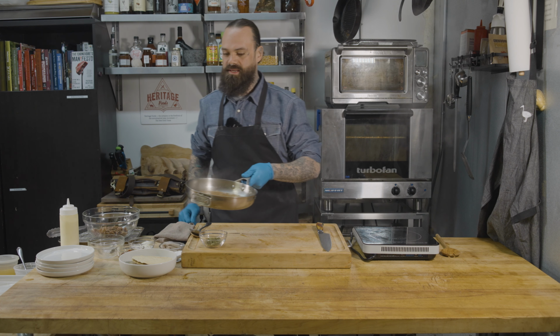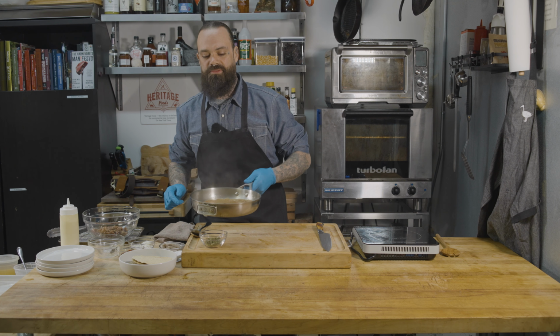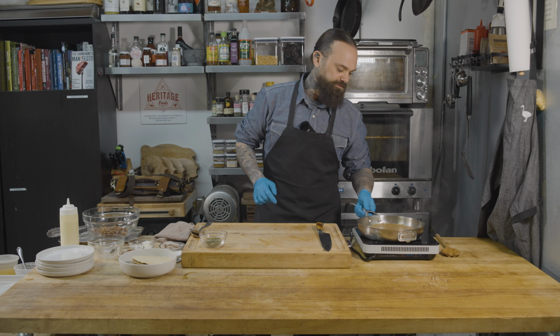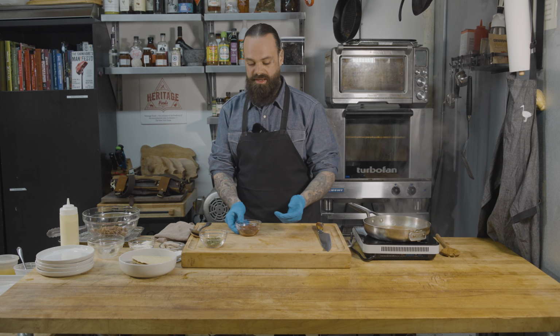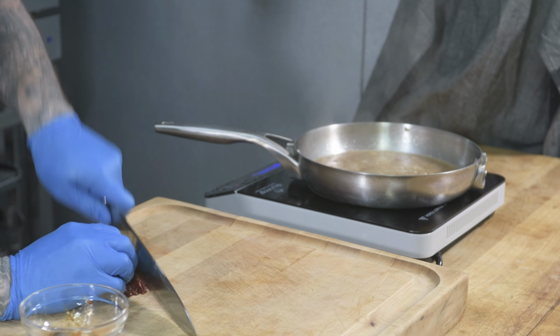Okay, so you can see that the onions are starting to break down. Everything's nice and soft. The fat's starting to emulsify a bit, and it's getting saucy. So we took some chipotles and put the adobo in here, took the seeds out, and I'm just gonna give them a little rough chop before adding them to our sauce.